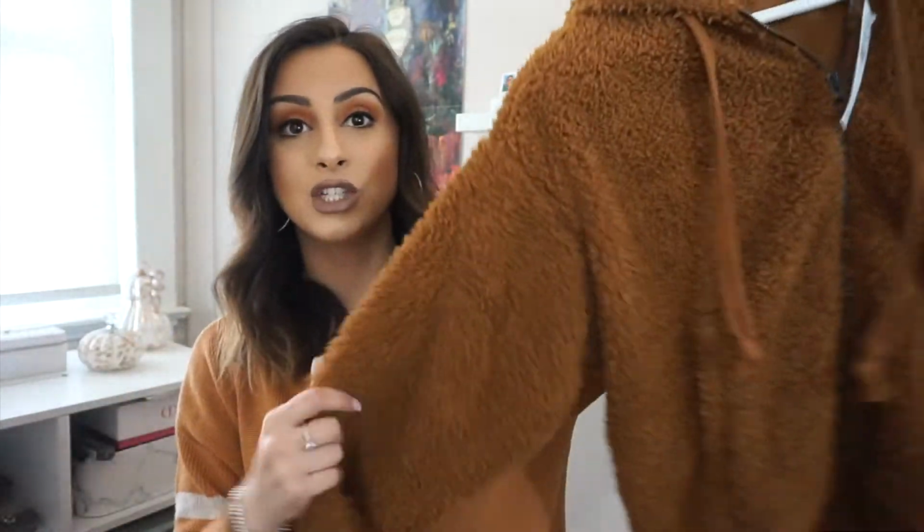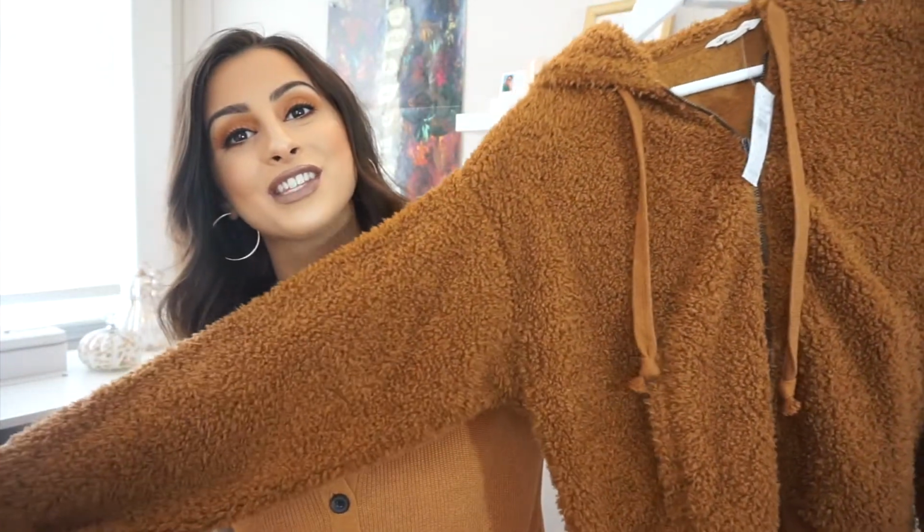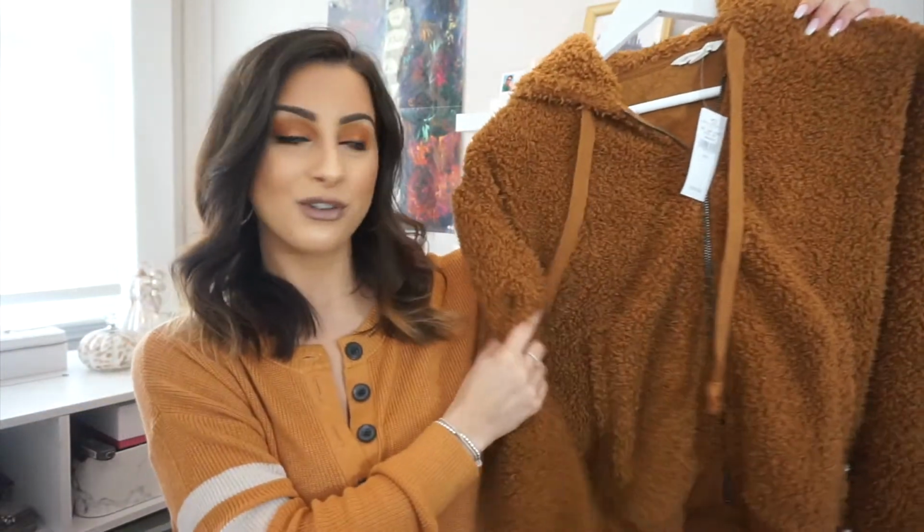And this is super thick, so this is more for those cooler fall nights, when it's not in the 60s, when it's more like in the 40s, because in New York that tends to happen. And I just love this. It's so cute, and you can wear this as a jacket, or you can wear it as your actual shirt, and you can put it on over so many different clothes. It's so beautiful, and I love it. I love this type of stuff. It just makes me feel so comfy and cozy.